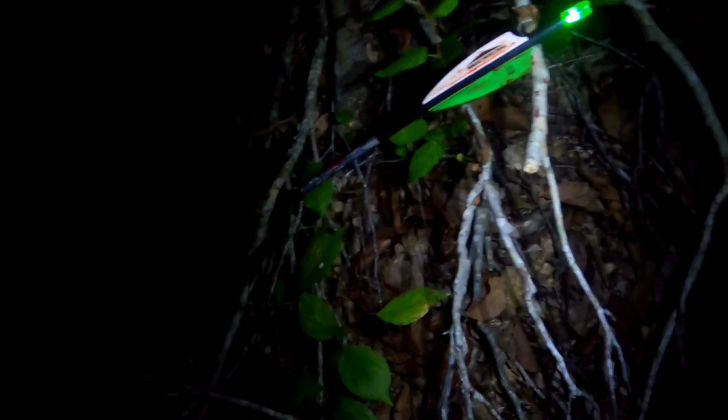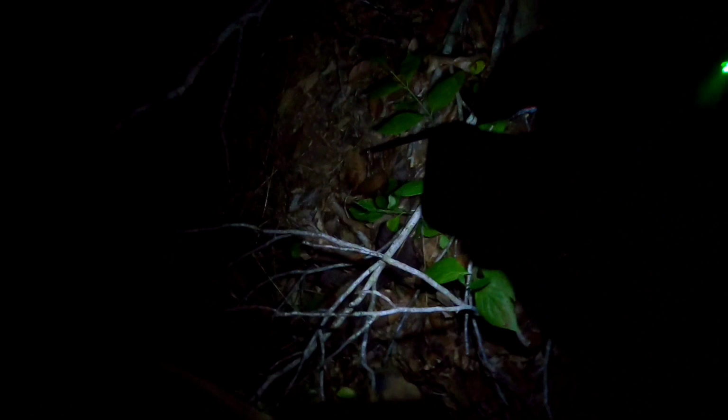Let's see what we got down here. I can already see stuff all over it. So there you go. Nice amount of blood. Complete pass through.